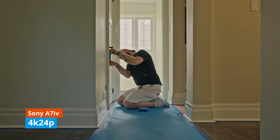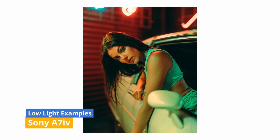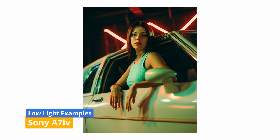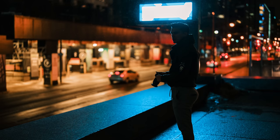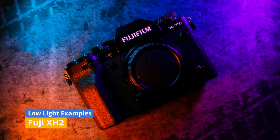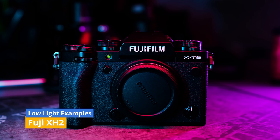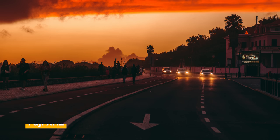For low light stuff, I would say both do very well in low light, in my opinion. I would say the Sony A7 IV does produce a cleaner looking image in low light scenarios versus the Fujifilm XH2. Even though the XH2 has a 40 megapixel sensor, I would say that the XH2 does an adequate job in low light. I would recommend you guys watch the hybrid shooter Sony A7 IV versus the Fujifilm XH2 video, where he does a low light high ISO comparison between the two, and he can explain it much better than I can. Anyways, let's move on to the autofocusing.